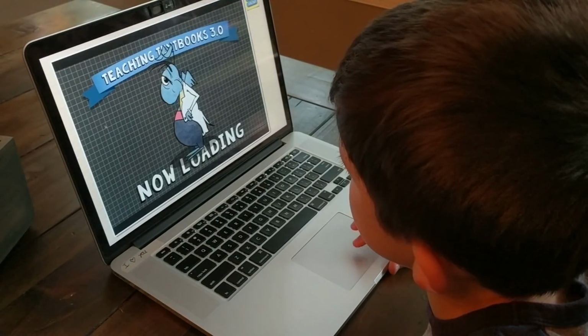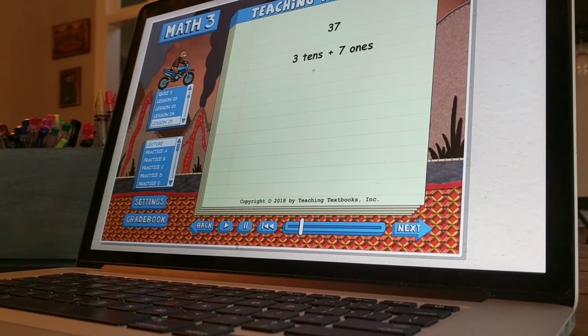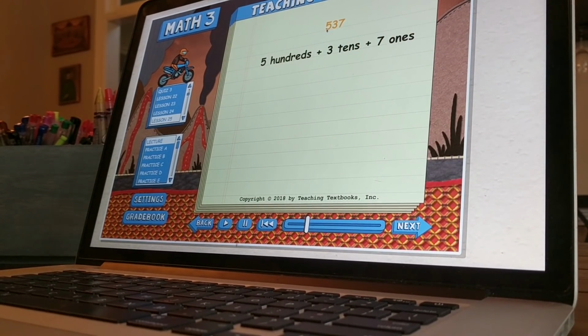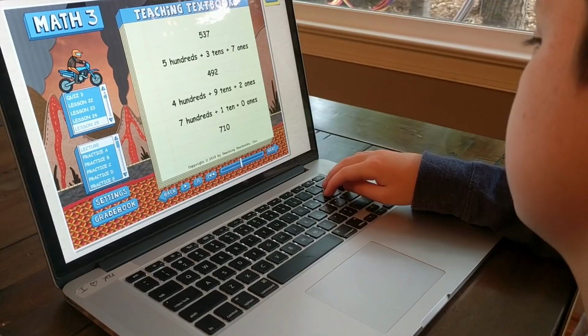As you know, we have spent a lot of money over the years on math curricula, and one of the things that I loved about Teaching Textbooks 3.0 is how affordable it is. It is sold as an annual online subscription, but each subscription is only for one child and one course, so you can't switch between courses. You take a placement test and you do that course for a year. The prices for these subscriptions are far lower than the 2.0 products, which are the books and the discs. The price for the 3.0 subscription varies from around $43 to $67, whereas the physical products cost around $120 to $185, depending on the grade level.